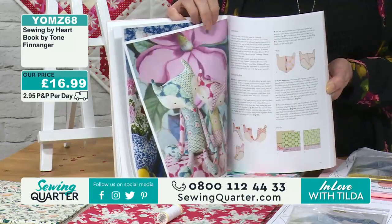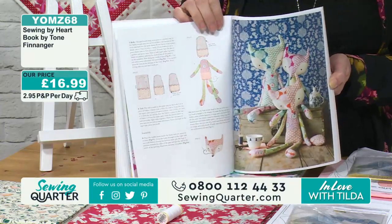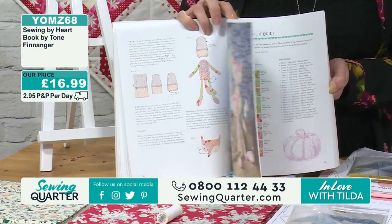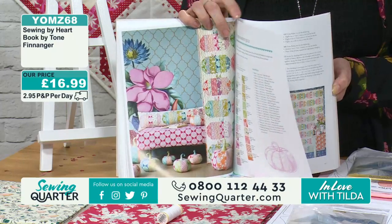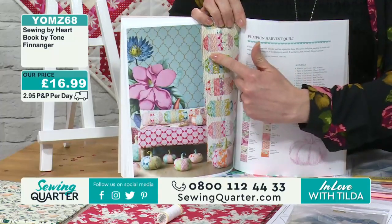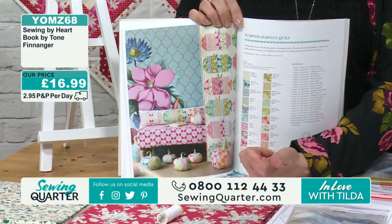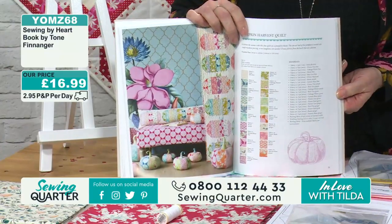Lots of you with this in your basket. Like I said, oh, there's your foxes. It's a good excuse to use up your Tilda fabrics that you're not quite sure what to do with. Here we go. Things like this, ideas like this. So you've got your gourd quilt, your pumpkin quilt there, and then you could do a matching door stopper. It's just brilliant. Absolutely brilliant.